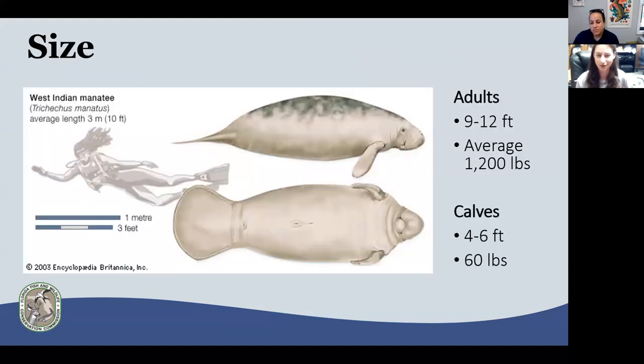Manatees can get quite large. Typically, calves will range from about 4 to 6 feet in size. Juveniles will get between 6 to 9 feet, and adults will be somewhere between 9 and 12 feet. So those calves can get quite small at only about 60 pounds. So typically when we're asking people to assess manatees in the wild, we'll ask how many people you think could pick up this manatee. For a calf, it should really only take about 1 to 2 people to pick up. So it's always a good thing to keep in mind if someone asks the size of the manatee and whether or not you think one person could actually carry it.